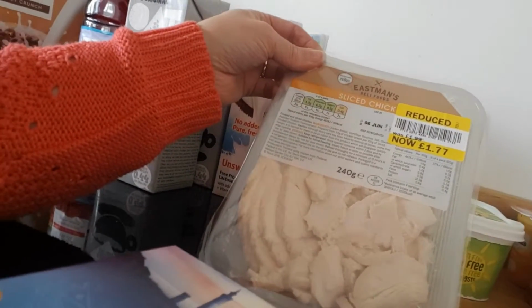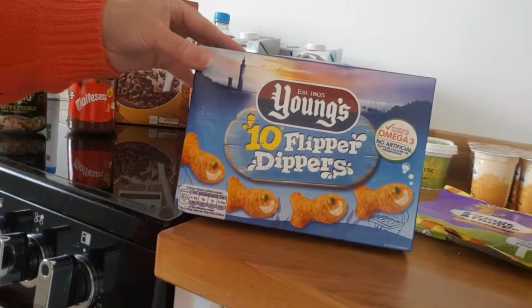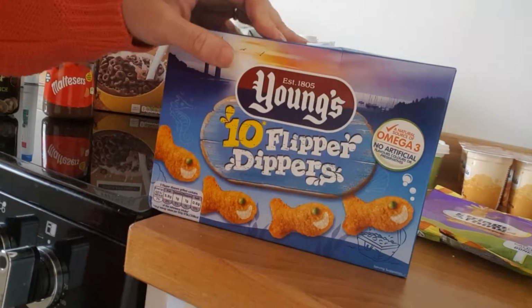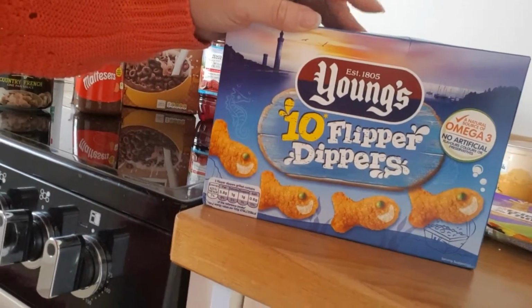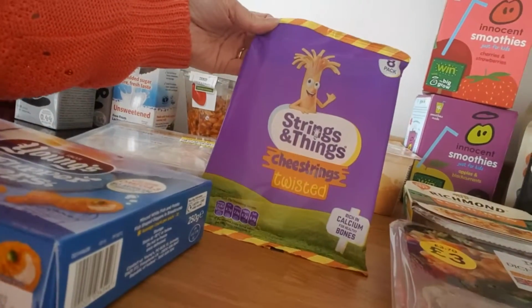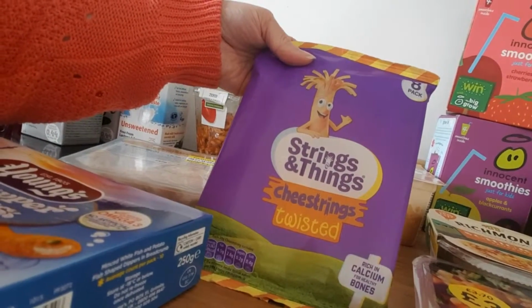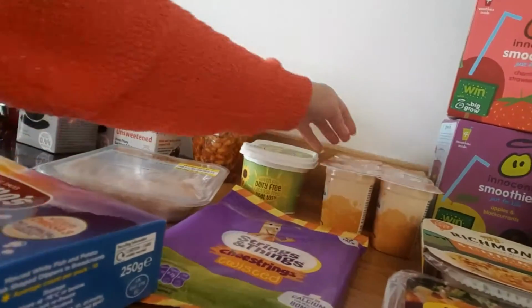It's reduced from £1.99 to £1.77. Fish dippers for tonight. The children were having chicken dippers, but they tend to like these, so I thought I'd get these for a change. Cheese strings, these were reduced really quite a bit, I think. It was £1 something, so it was a really good price.